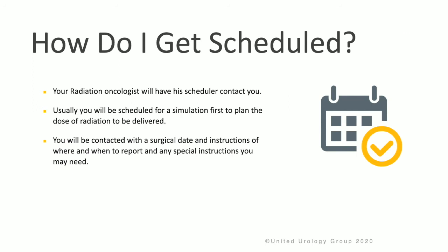Your radiation oncologist will have their scheduler contact you. Usually you'll be scheduled for a simulation first to plan the dose of radiation to be delivered. You will then be contacted with a surgical date as well as with instructions of where and when to report and any special instructions you may need.